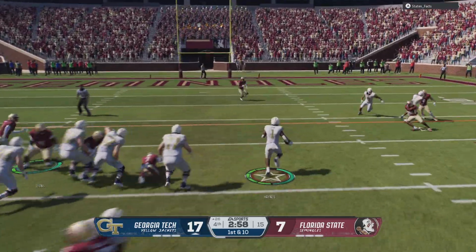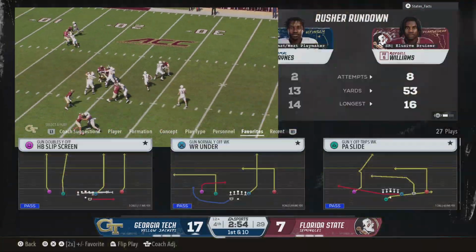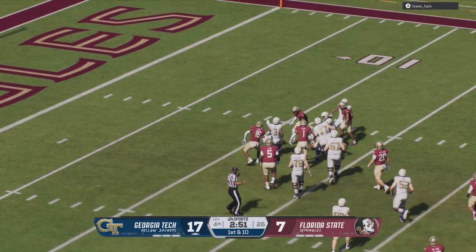On the ground, trying to pull the plug on this clock. Oh, he's got some space. Really good job by everybody there. Well blocked, good run, and a 1st down.